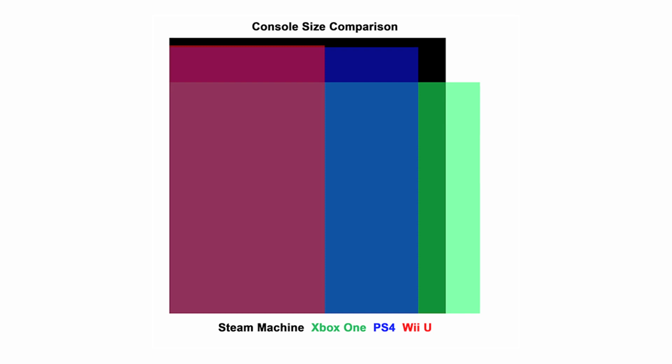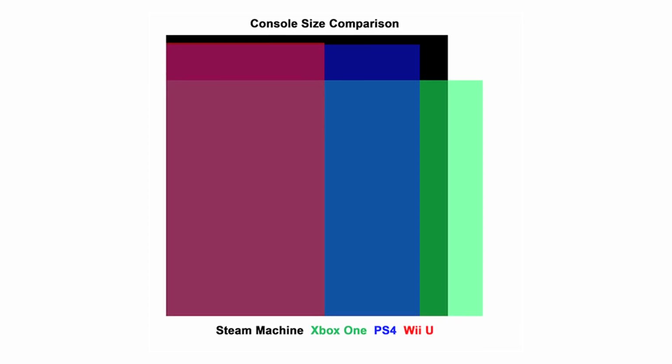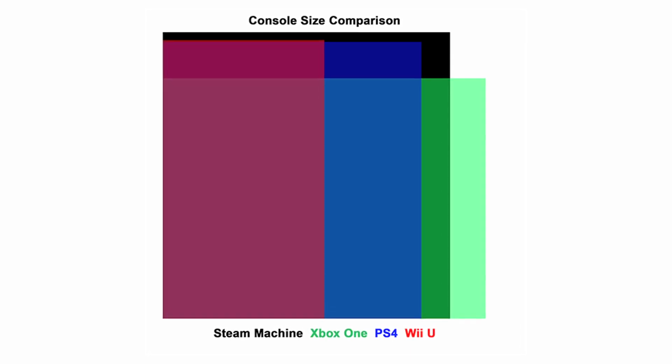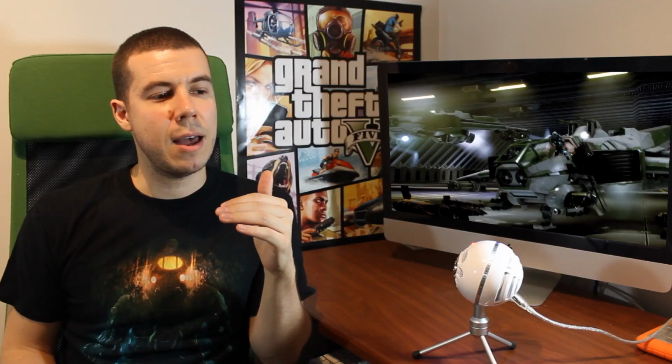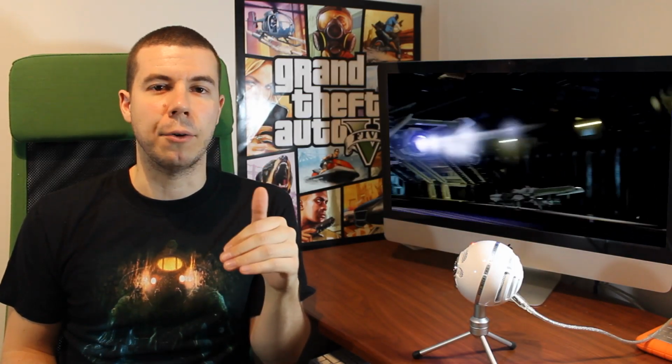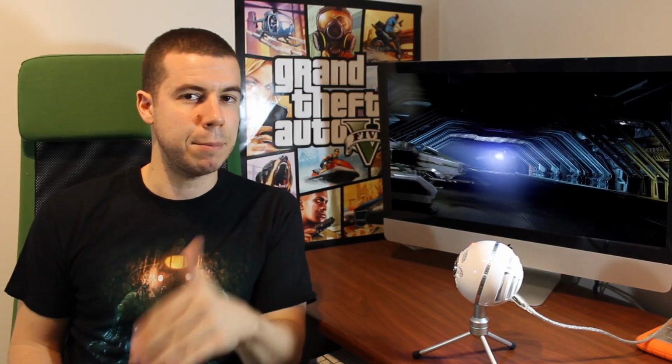It also revealed the size of the thing, which is comparable to probably the PS4 or the Xbox One. Actually, here's a little diagram where you can see the difference between all consoles. We don't know if there's going to be a Blu-ray drive or USB ports. I'm sure there's going to be USB ports. Blu-ray drive, I'm going to say no. There's not going to be any Blu-ray drive, just to keep the cost down.